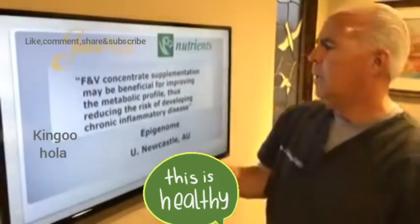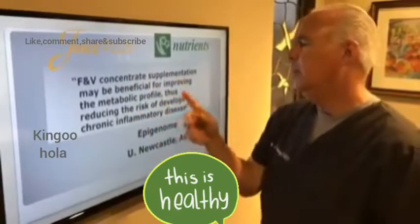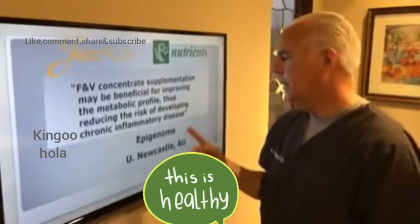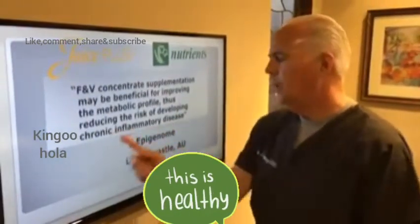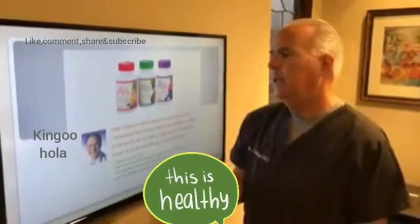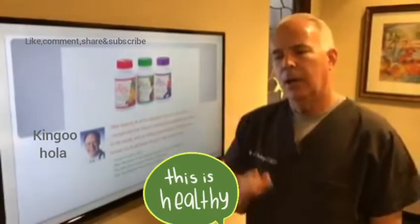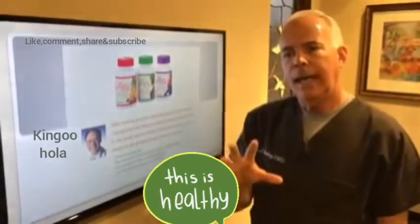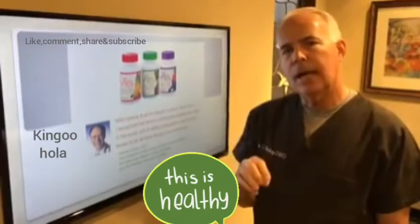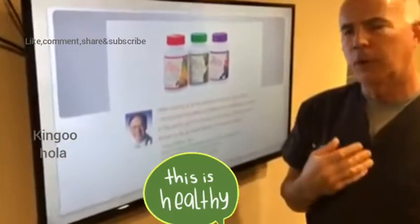So bottom line for us in JuicePlus is we love seeing that fruit and vegetable concentrate supplements may be beneficial for improving metabolic profile, thus reducing the risk of developing chronic inflammatory disease. That's exactly what we want to reduce right in here. And so now we really have a product here in JuicePlus that, to sum it up, JuicePlus has developed a process by which they can take whole food, fresh fruits and vegetables, and actually with their process and not degrade them, remove the phytonutrients and the antioxidants out of them and dehydrate them and put them in capsules so that it's very easy and convenient for us to take.